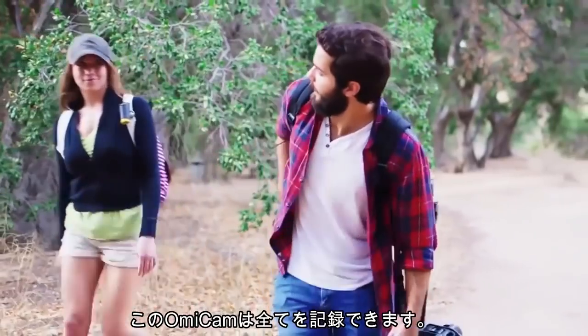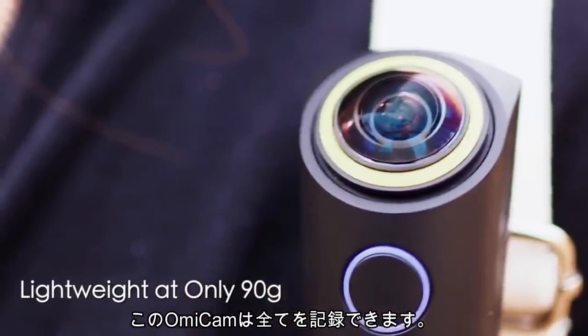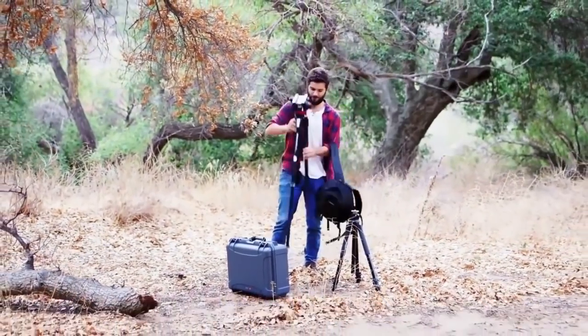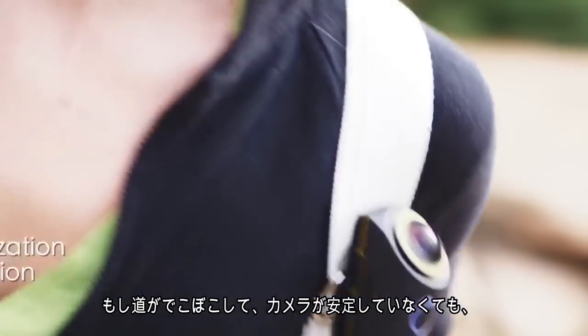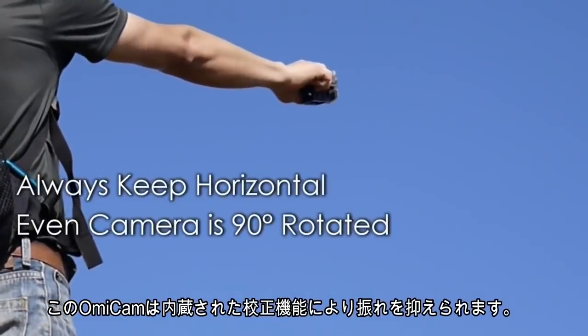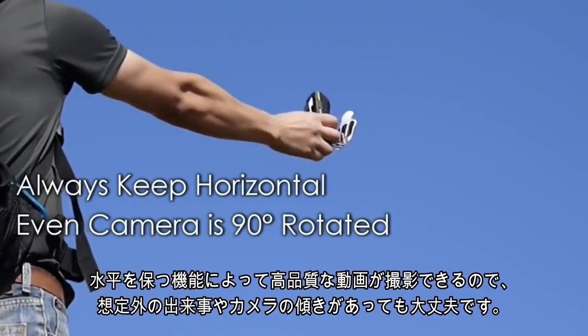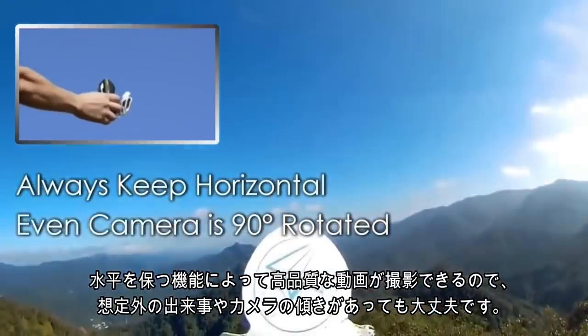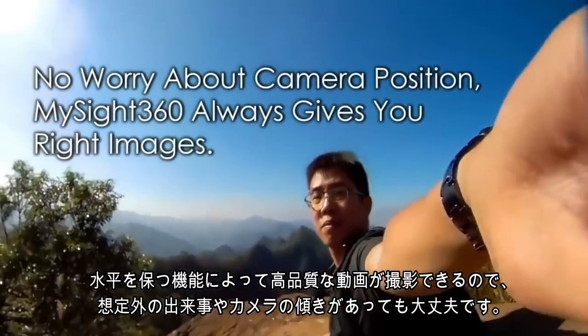The MySight 360 can capture everything in beautiful 4K without needing a big rig or heavy equipment to get stable shots. And if the trail gets bumpy or the camera isn't in the right position, the MySight 360 keeps videos level with its built-in calibration. The horizon optimization ensures level viewing and it makes sure your viewing quality isn't sacrificed by unexpected camera positioning or tilting.